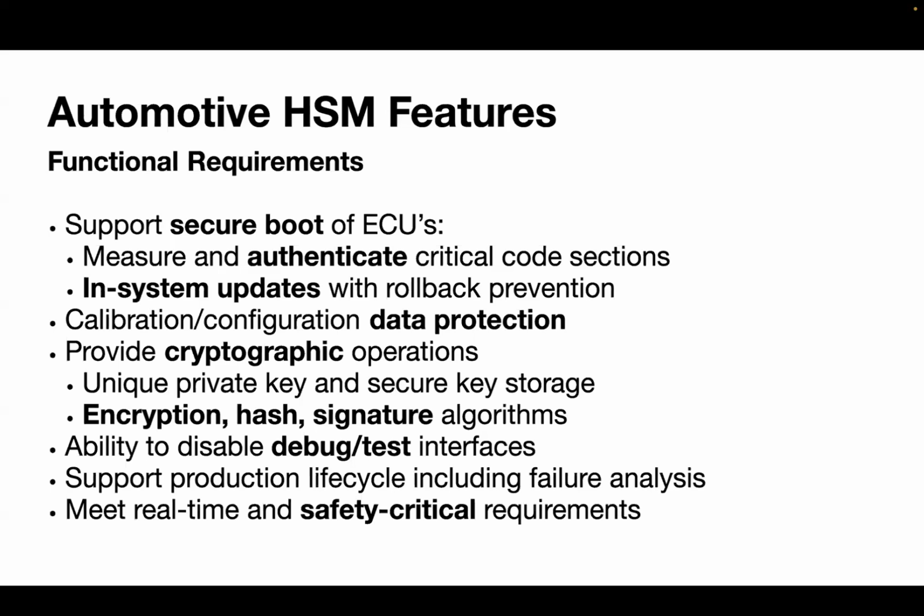You need to support the life cycle of the system, all the way up into and supporting failure analysis modes. And that's really where some of these HSMs have a lot of support, or at least the chip software has a lot of support to support post-mortem analysis. And at the end of the day, obviously, there needs to be some real-time and safety critical requirements that you need to be aware of to support inside the secure unit as well.